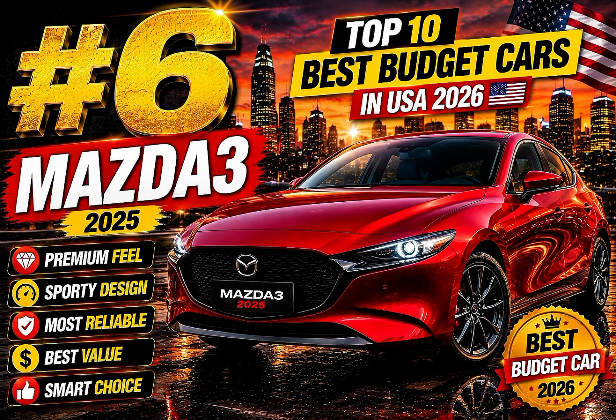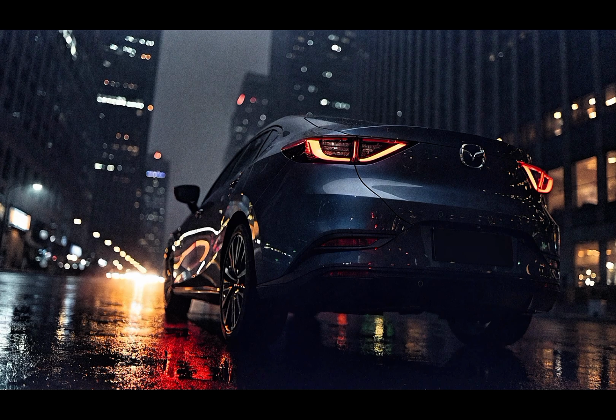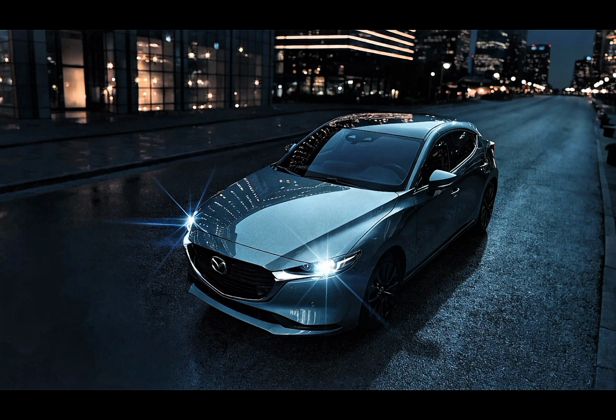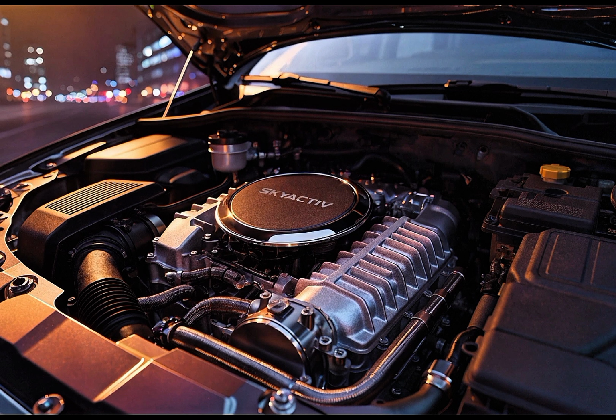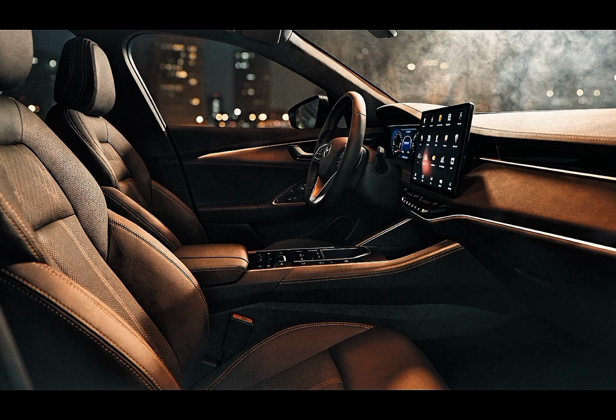Number 6, Mazda 3. At number 6, the Mazda 3, and this one genuinely stands apart from the rest of the budget segment. While most affordable cars prioritize practicality over driving enjoyment, Mazda took a different approach. The Mazda 3 features a premium-feeling interior with high-quality materials that feel more expensive than the price tag suggests.